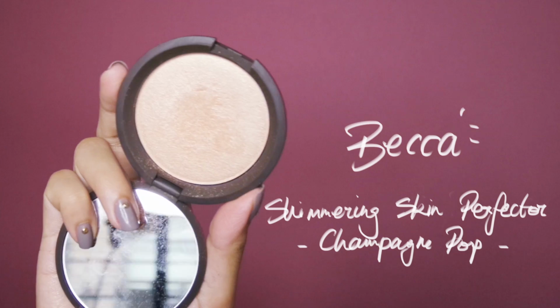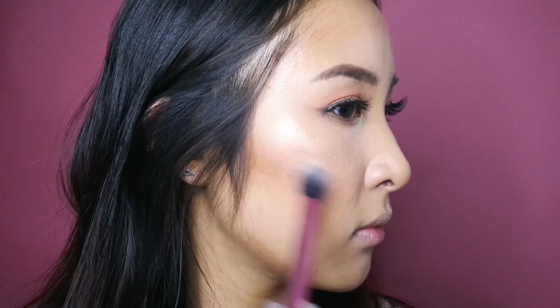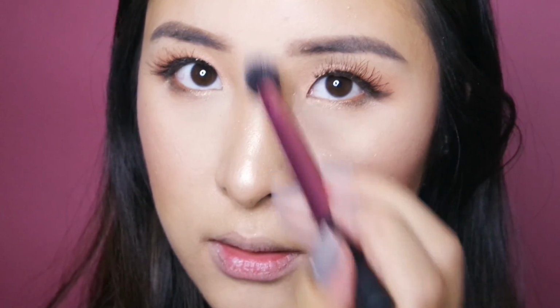So I'm gonna go in with the Becca highlighter in the shade Champagne Pop. And I'm actually gonna spray a bit of the Smashbox primer water on it so it's even more intense. So beautiful. Concentrating that on the tip so it just looks a bit taller.